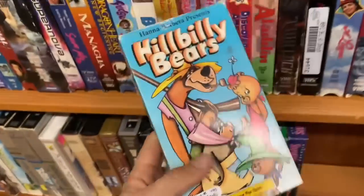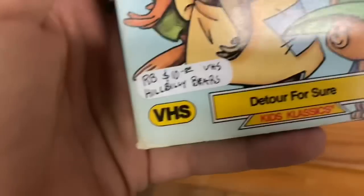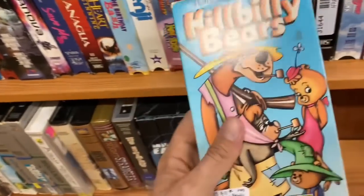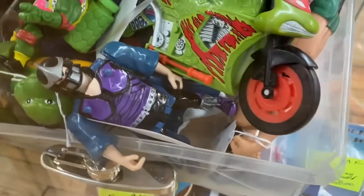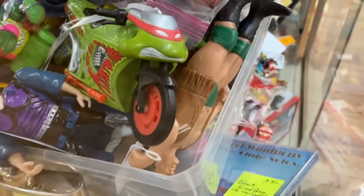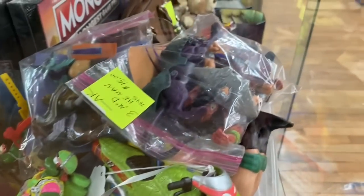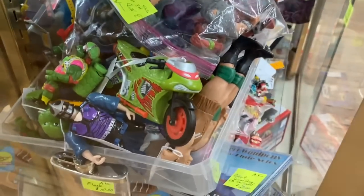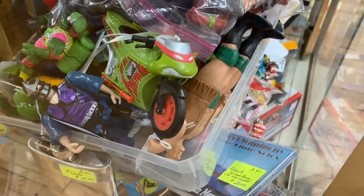For some reason, I think I remember watching that cartoon when I was a kid. Wow, they want $10 for that VHS. Holy cow. I'll check that out. They have an LJN Bob Orton from Wrestling Superstars. That's cool. They've got some vintage TMNT in here as well. There's some Mickey D's He-Man toys. All right, well, I'm gonna take a look around, but I might actually get that Cowboy Bob Orton.